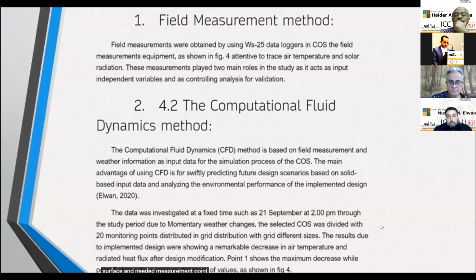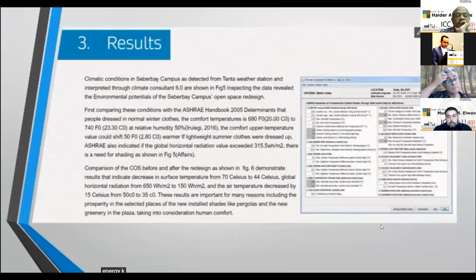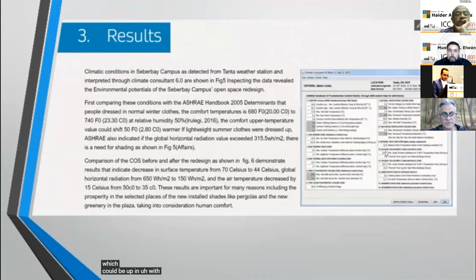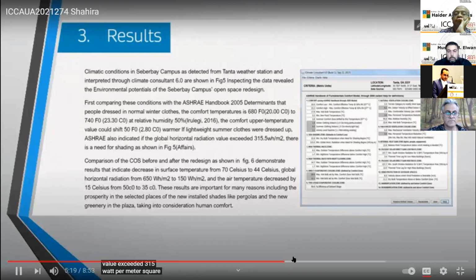Fourthly, the iteration process using energy equation, radiation, Rosseland model, solar radiation, solar loading, and the turbulence kinetic energy K-epsilon method. According to the ASHRAE Handbook 2005, for people dressed in normal winter clothes, the comfortable temperature is 20 to 23.3 degrees Celsius at relative humidity 50%, which could go up to 28 degrees Celsius with lightweight clothes. ASHRAE also indicated that if the global horizontal radiation value exceeds 315 watt per meter square, there is a need for shading devices.